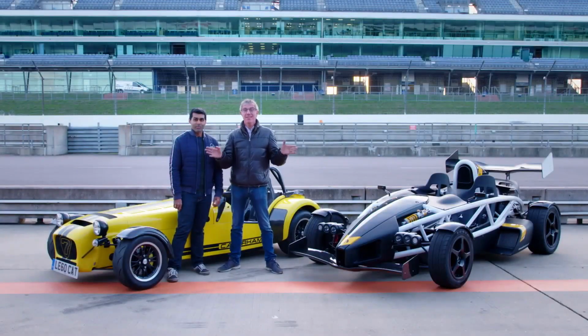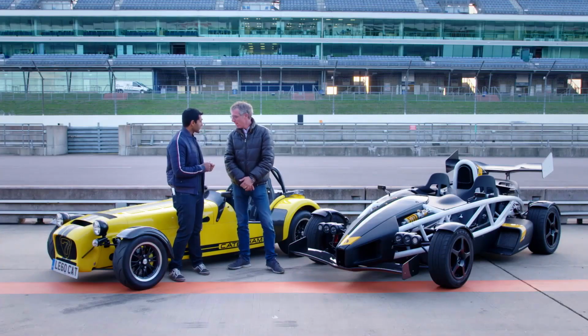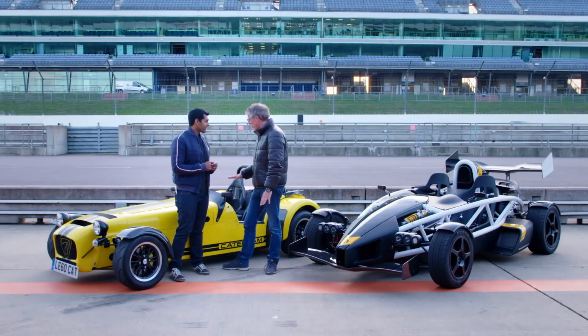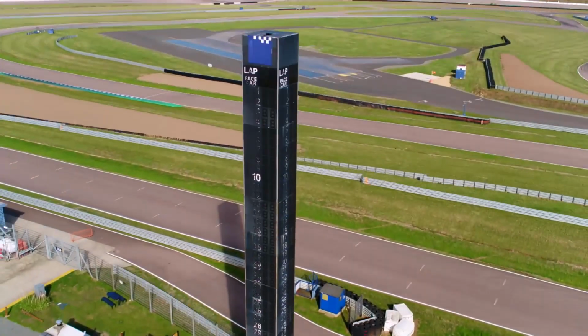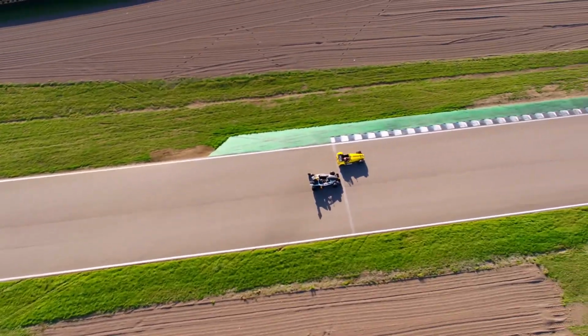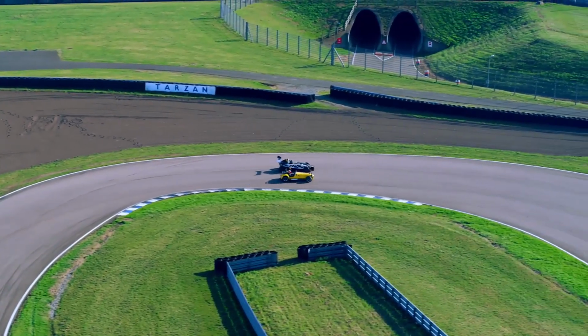Which leaves us with these, the Ariel Atom and the Caterham. Now, both of these cars are designed to go around racetracks, so appropriately, we're going to finish with a race. Who drives which? Well, you're a bit shorter than me, so you can have the small one. I'm having the big one. It's a race over 2 laps. We're going to do a rolling start.